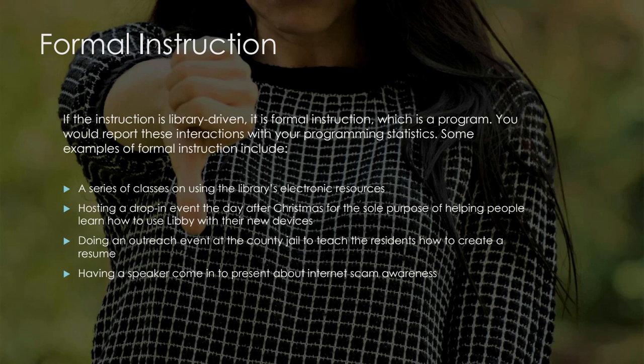That makes the difference. It's when you're doing a specific outreach event there at the door where you're only doing one purpose. That's when it's formal instruction as opposed to a reference transaction.